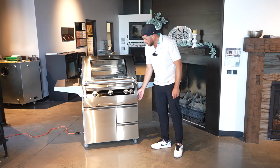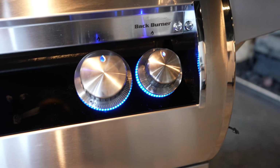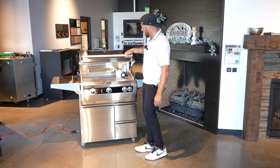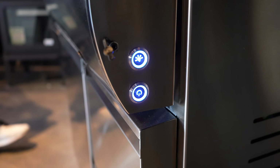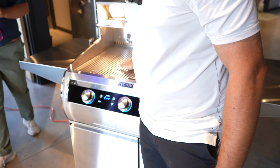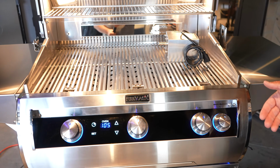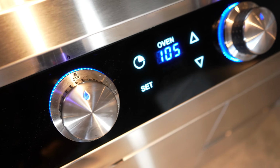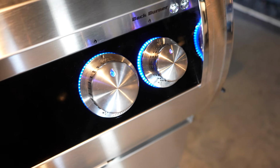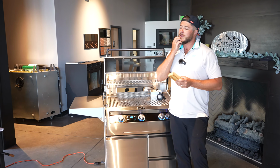So, new redesigned control panel for this year. Let's turn the lighting on. Let's see what did that trigger? What did I just trigger there? That's the lights. So there's 2 knobs on the side here. One is lighting. One I think is our temperature control. So this does have smart grill features. Basically, you see how it says oven? We can use this like an oven if we want to. All right, so this grill does connect to Wi-Fi. It is a smart grill.